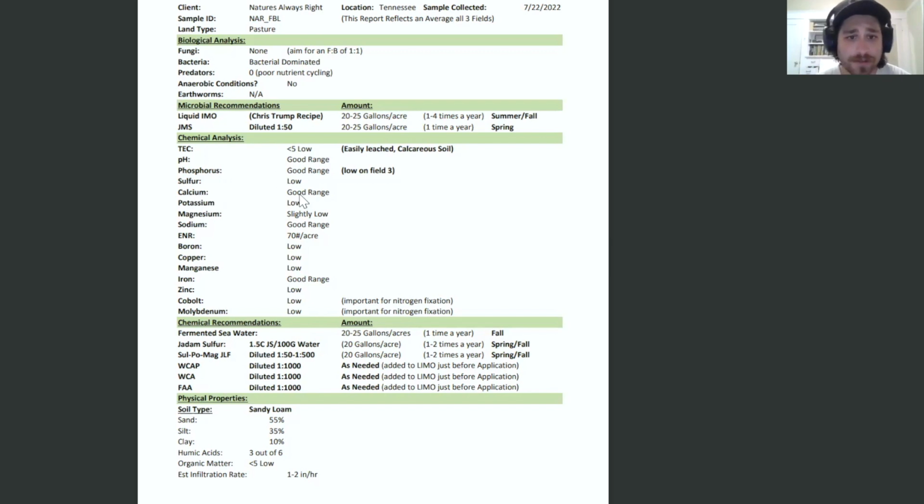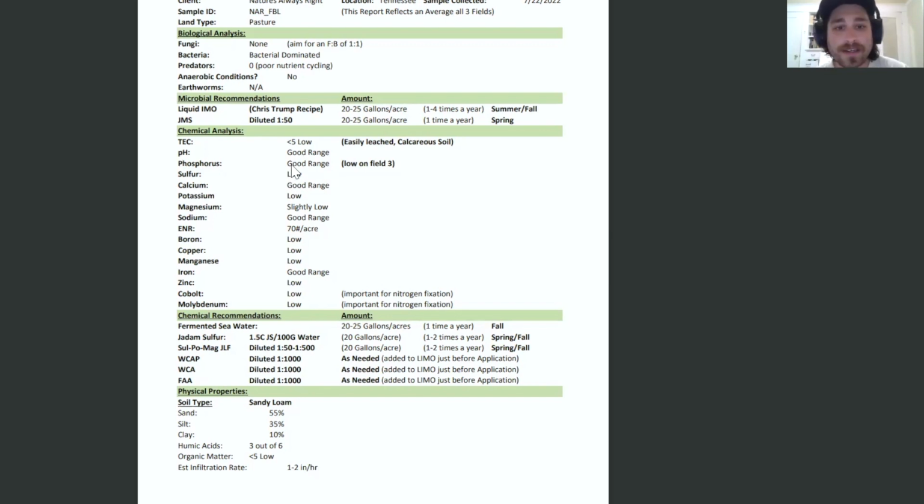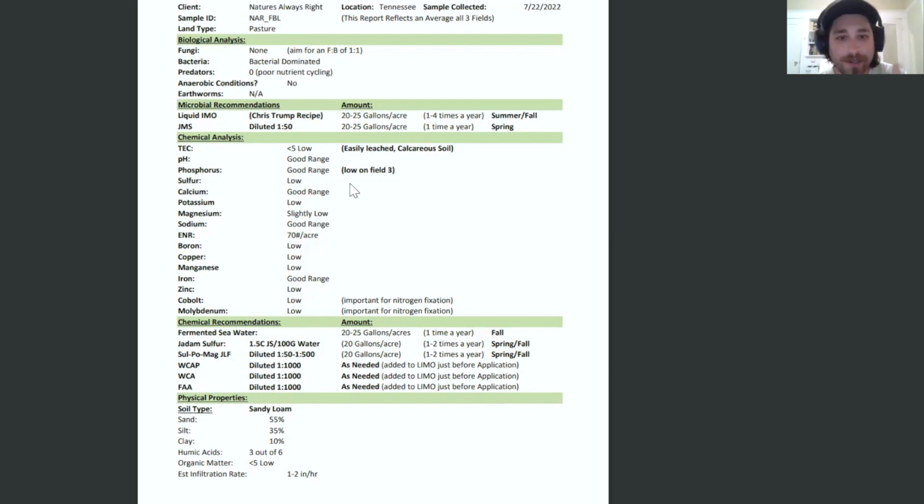So in general, you're in a pretty good range with pH. Nothing to worry about there. I'm not an advocate of adjusting pH anyway. You're in a decent range for phosphorus, and I say this though the saturated paste showed that you were low in phosphorus. I'm saying you're in a good range because I know that the biology is going to be able to mine those things. And then I put a little note here, low in field 3, a little bit of an outlier, but when we consider what we were talking about, that's the highest point, that makes a ton of sense, right? You're low in sulfur.